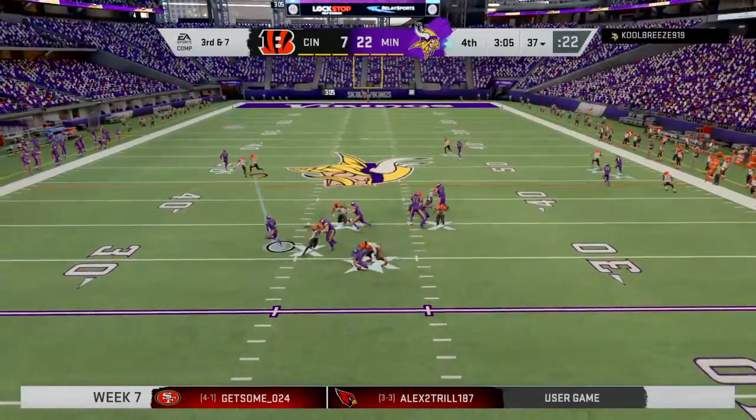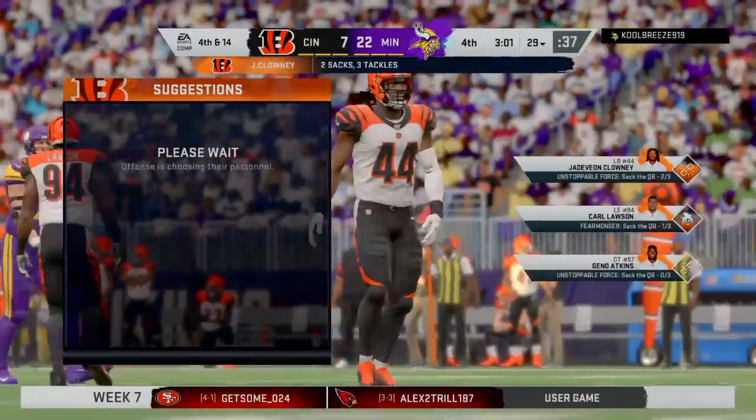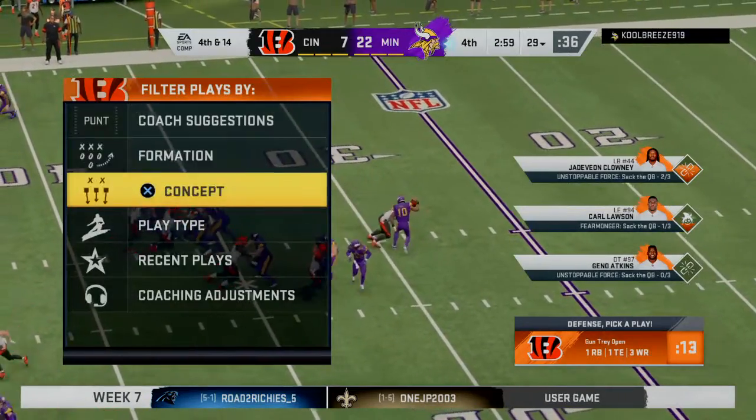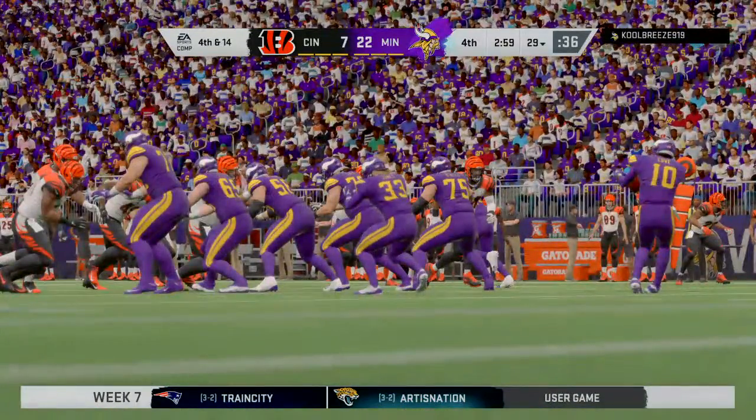On 3rd down, Love nowhere to escape, and he goes down. Jadeveon Clowney makes that now 8 sacks for him on the season. Man, he got in there so quickly, Charles. What could the offense have done to adjust and account for that?